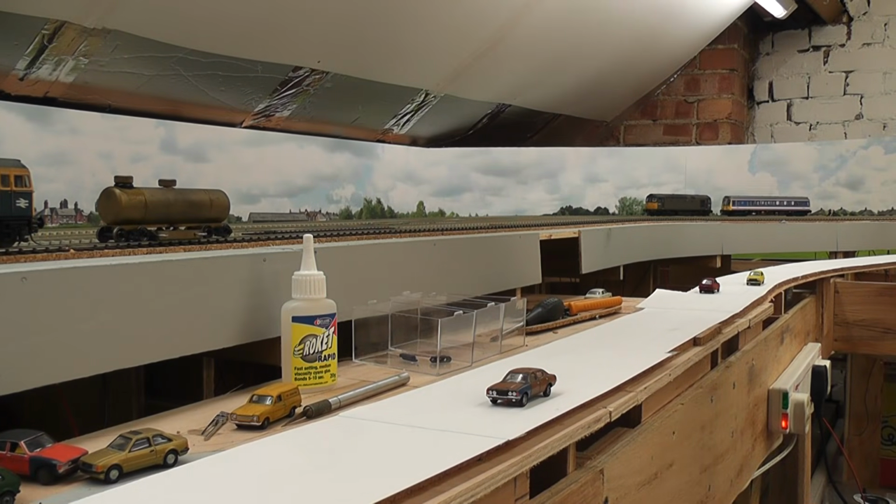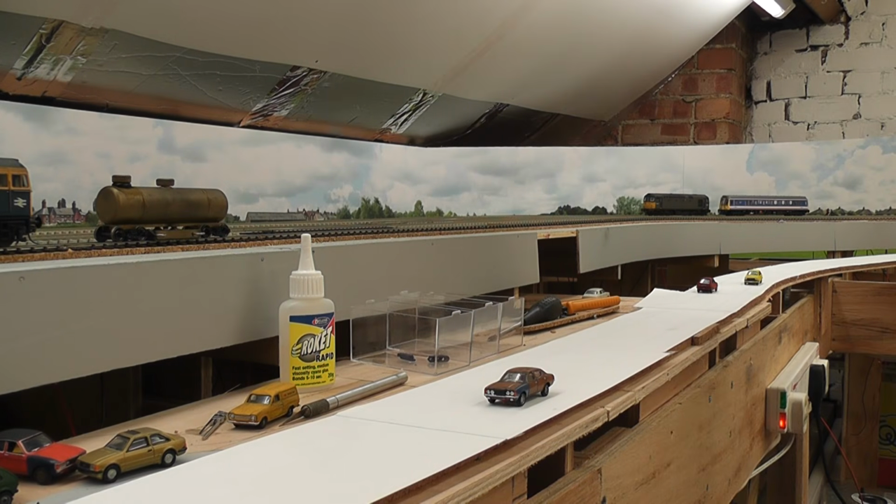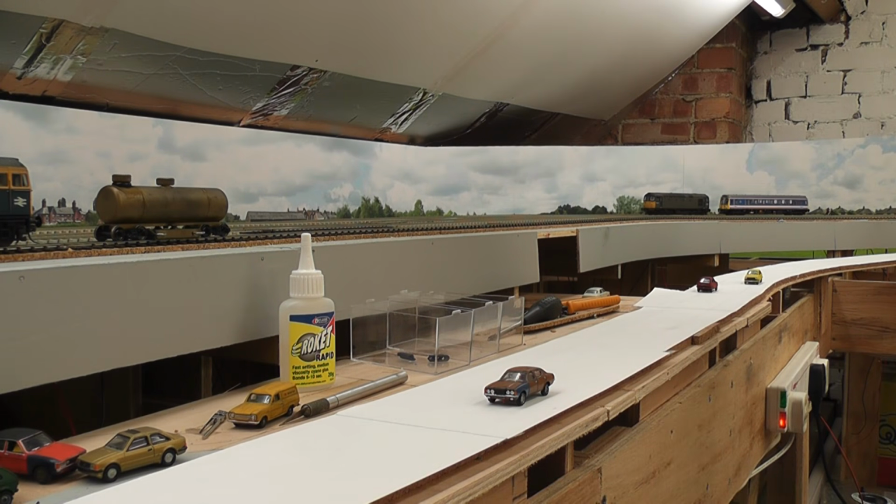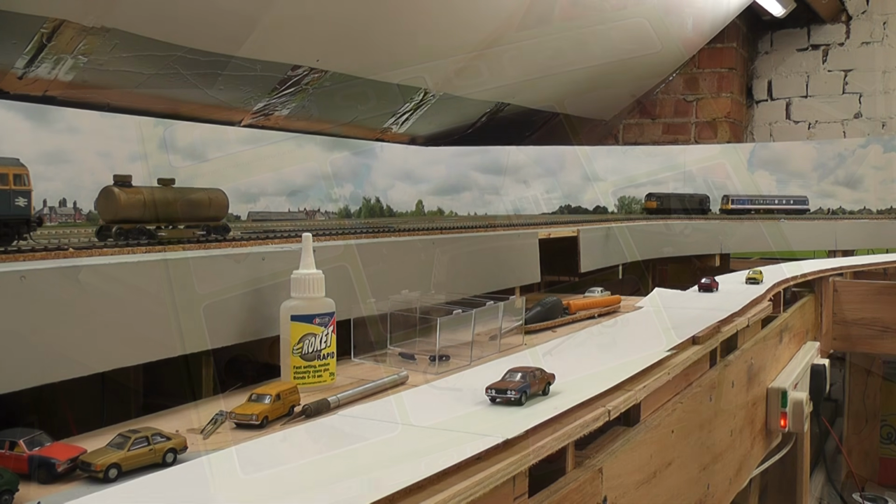So when I randomly discovered this stuff about a year ago, I was really excited to try it out, as it meant that I could motorise or move the cars. And that for me is the most important part of getting a road system working. The cars need to move. I'm not fussed about trucks and buses. You might have seen one in a queue of traffic, but that queue of traffic is composed of cars.